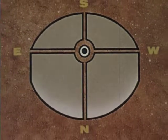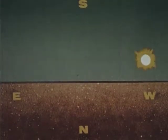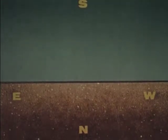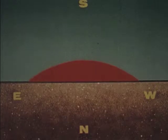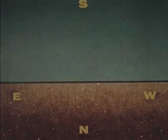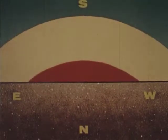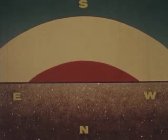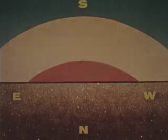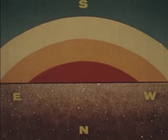Heliostats are arranged along north-south and east-west axes. From any site in North America, the sun appears always in the southern part of the sky, moving from east to west. In winter, it makes a low arc, so days are short. In summer, it makes a high arc, so days are long. Spring and fall arcs lie between.